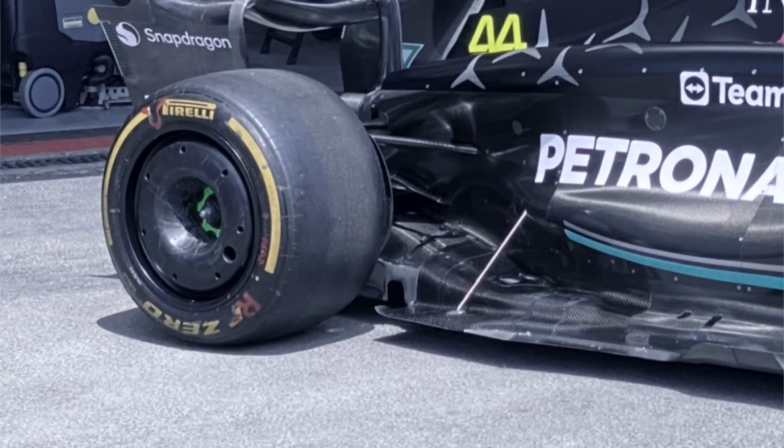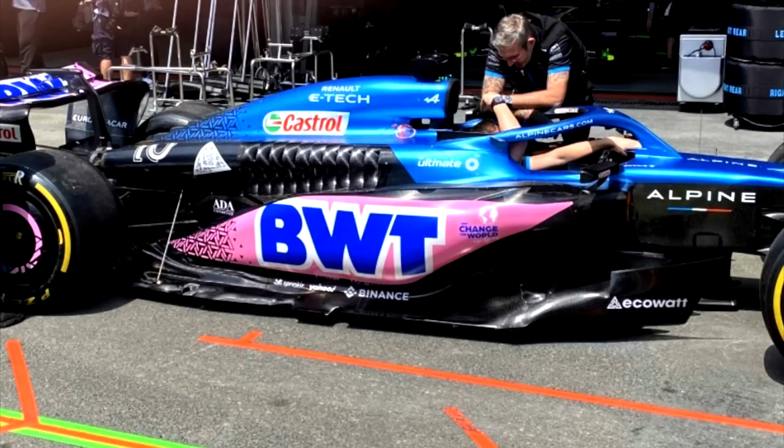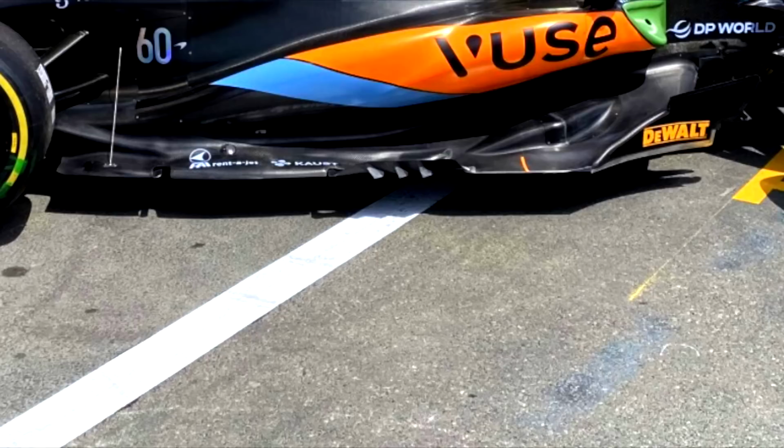But I think that will not improve their straight line speed, which we later saw during the free practice and also the qualifying. Now Alpine, they brought a totally new floor to increase the chances of competing in the midfield and being close to Mercedes, at least a hundredth of a second close to Mercedes. That is their main aim.